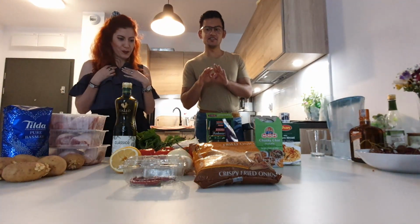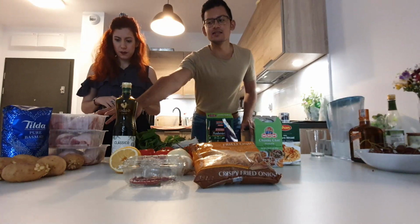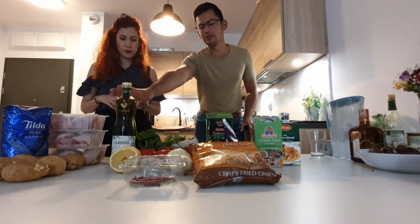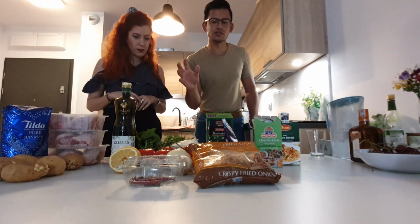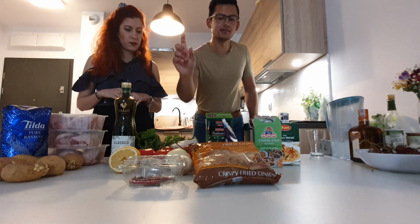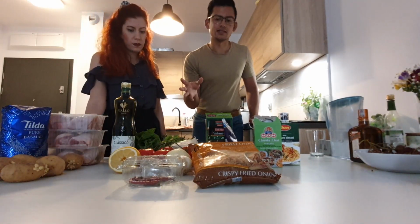So I divided the ingredients in 3 parts almost. We have the base ingredients here, which is chicken, rice, and potatoes. Then we have oil, of course. Then we have fresh ingredients, which is tomatoes, an onion, some ginger and garlic, which these 4 things are the base of most Pakistani dishes.